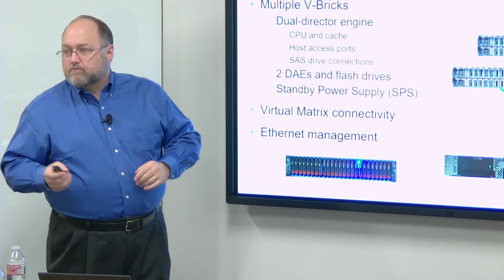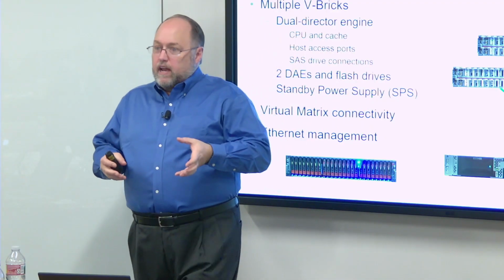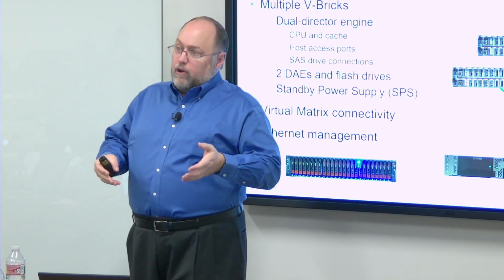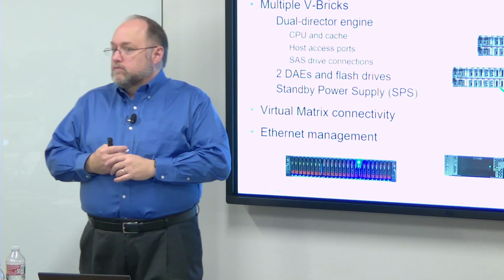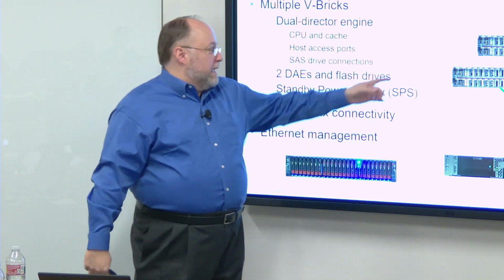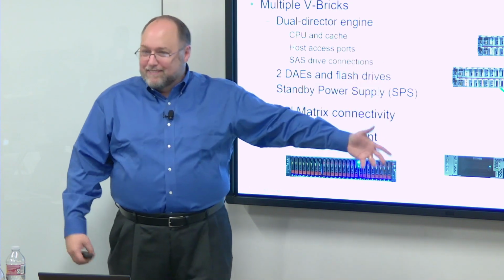So if you have several 250s, each of those acts as a single pod, or can you interconnect them between each other? The 250 with 2 bricks acts as a single array. If you put 4 bricks in a frame, they're 2 separate arrays. They don't even know about each other. They're completely isolated, because you can't make all those connections work without the virtual matrix, at which point you're buying the 950.